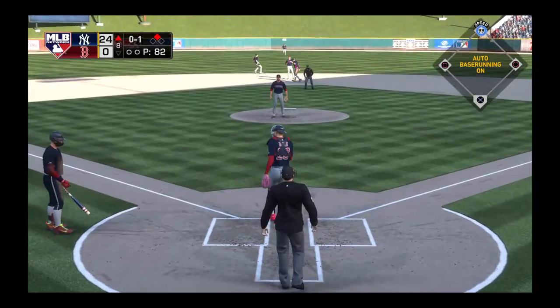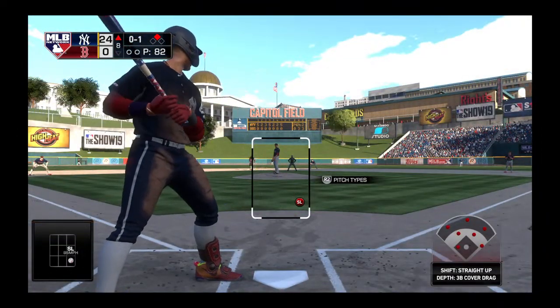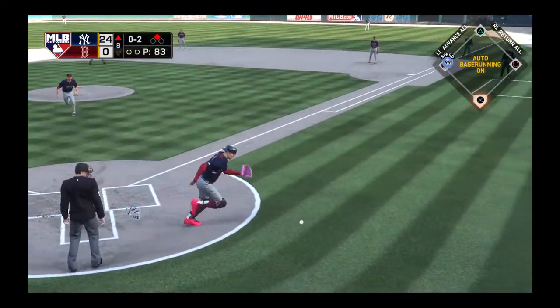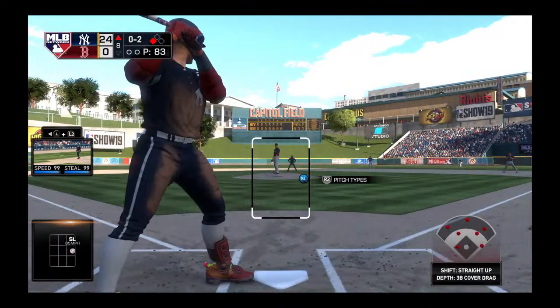Strike called. Now the throw down. And no throw, in fact, as he'll just hang on to it. And the runner's breaking for third. And the pitch is off the catcher's glove as it rolls away.